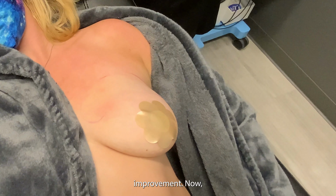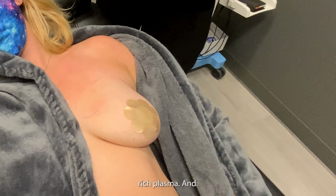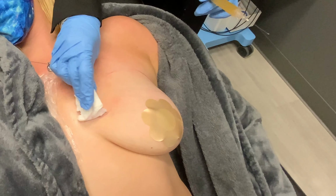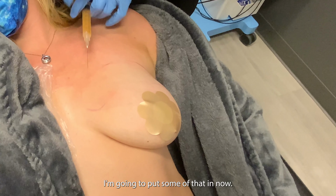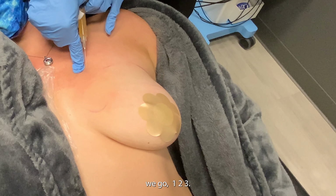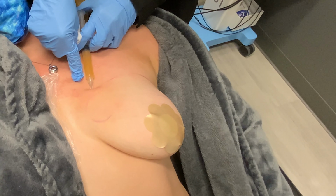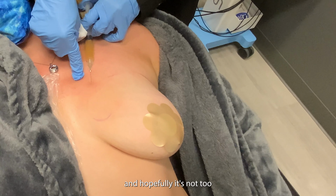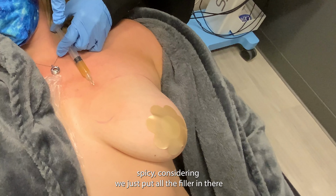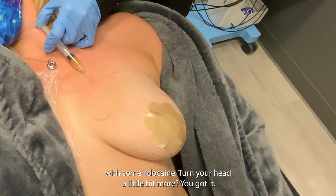Now we're going to use our platelet-rich plasma, and I'm going to put some of that in now. Are you ready? Mm-hmm. Awesome. Here we go. 1, 2, 3. Here we go. And hopefully it's not too spicy, considering we just put all that filler in there with some lidocaine. Turn your head a little bit more. Yep, you got it.